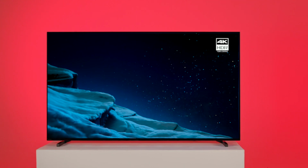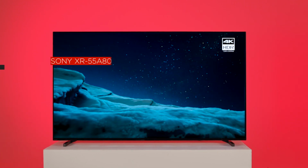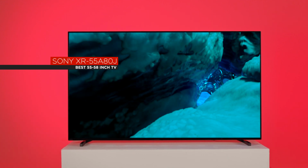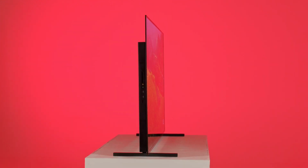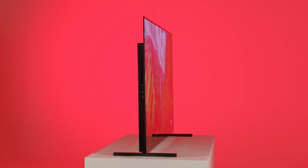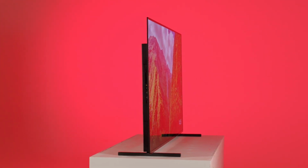The Sony XR-55A80J is What Hi-Fi's best buy 55 to 58-inch television for 2021. This OLED TV won our award because it brings most of the performance of Sony's flagship XR-55A90J at a considerably more affordable price, and that means it's right up our street here at What Hi-Fi, offering as it does the very best bang for your hard-earned buck.